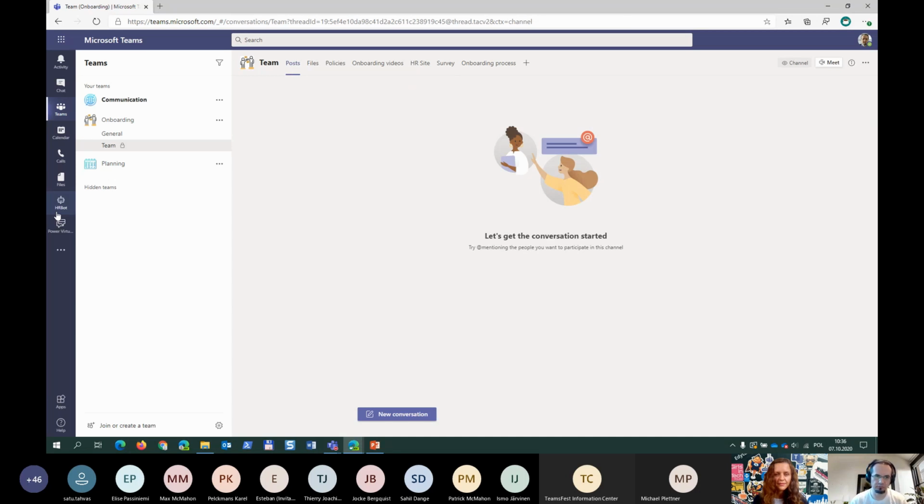Okay, and if we go back to our onboarding, this HR bot is an additional function for this onboarding team, and it works really great because it's simple to use. But you must of course prepare some content, some questions and answers for your employees or users.